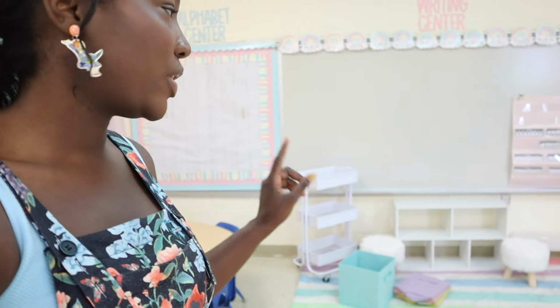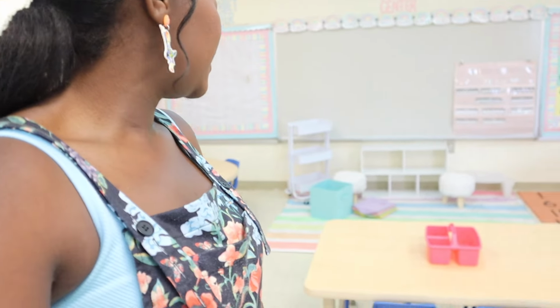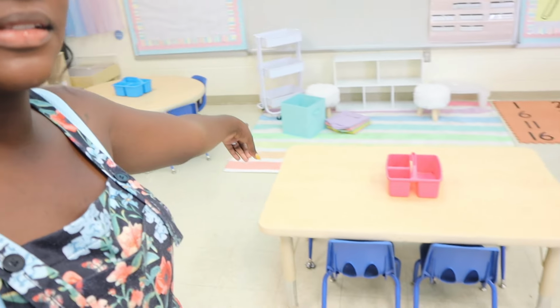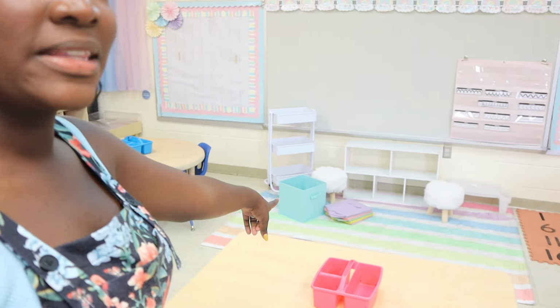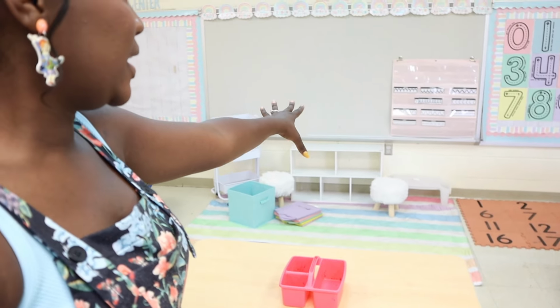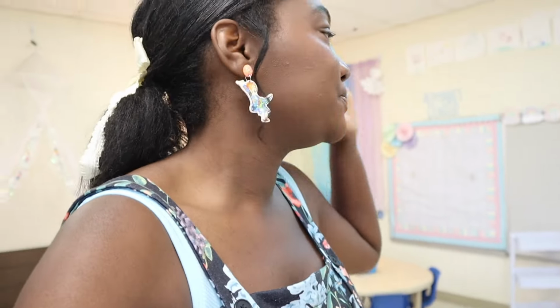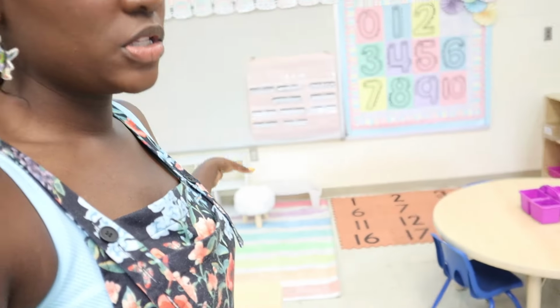So I need to go ahead and try to order that. And we'll bring it up here tomorrow. I think I got that white one from Walmart or Target. Those little buckets go into that shelf to keep all the center things over here, and they won't fit in this little bitty shelf because it's so small. So now we need a new shelf to go there.